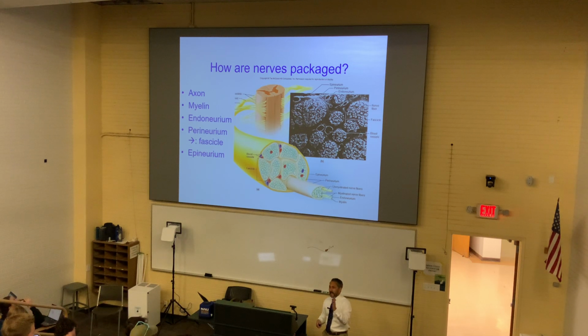Now we have medication to calm that down so it's not so uncomfortable, so they can fall asleep. Because can you imagine trying to fall asleep with a pinprick feeling at your foot? It's really annoying. So that's kind of the architecture of the nerve and where a lot of those things come from.